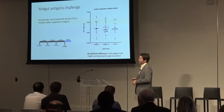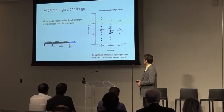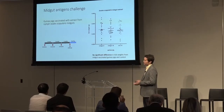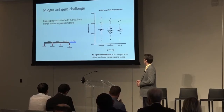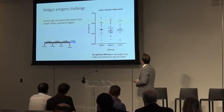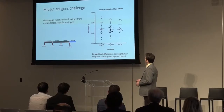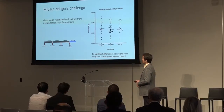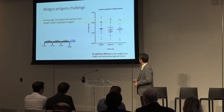So this is the first vaccine trial then that I did with midgut extract. It's a similar vaccination schedule to the work we were doing with saliva. So I was using this extract to immunize guinea pigs at 2-week intervals, followed by a challenge with scapularis nymphs. What you can see there is the tick weights from the ticks from each of these animals. And you can see there's really no difference in tick weights between the control and the ticks from the two immunized guinea pigs. So I've got some ideas on why that was, but we don't have time to get into that today, unfortunately.